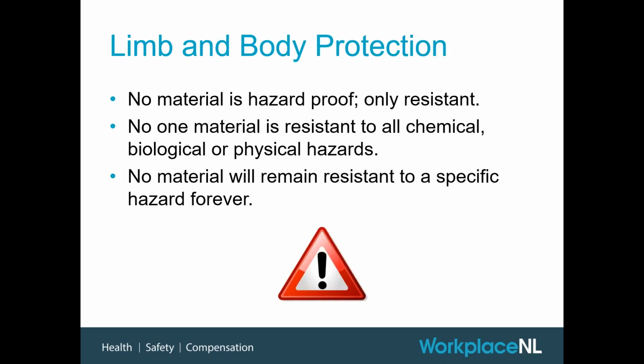It is important in your selection process to remember that no material is hazard proof, that it's only resistant, and that no one material is going to be resistant to all of the chemical, biological, or physical hazards, and that even if it is resistant, it's not going to remain resistant to a specific hazard forever, okay? So there is a useful life, and that should also be considered and outlined in a personal protective equipment program as to what the useful life of specific pieces of PPE is, and when it's required to be changed out or replaced.